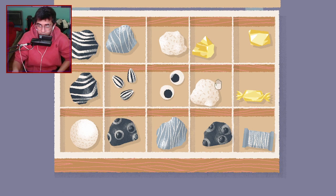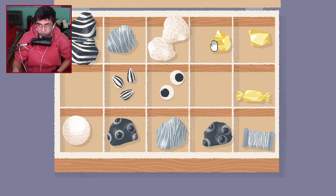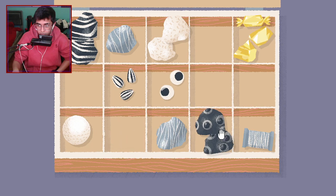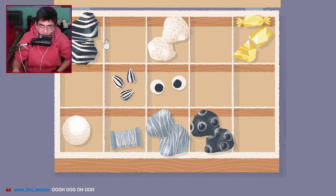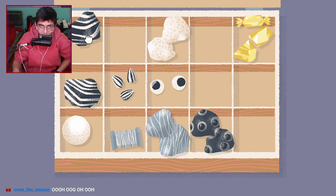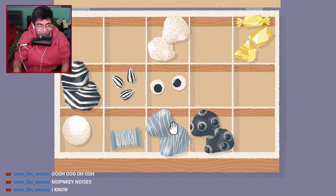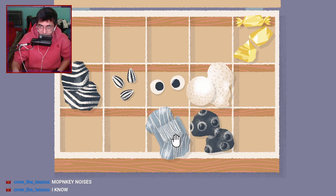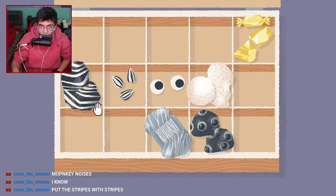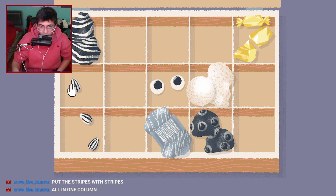Now, how do you want me to, cause this is sorted, I mean, this works, you know? These two would probably go together, maybe all the gold goes together? Probably these would go together. Ooh, you got something? Monkey noises. I know. Yeah. Go for it. Put the stripes with stripes. Wait. Oh, all in one column. No, you're right.